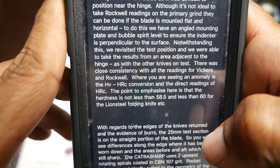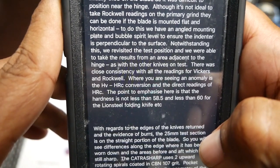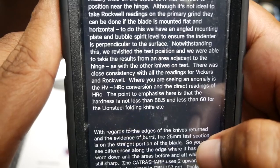And how were the other knives read? Because the space difference, and I meant to measure this before I sent the knives off, but the space difference isn't that much. So I'm going to keep on for the sake of time, but just things to think about.